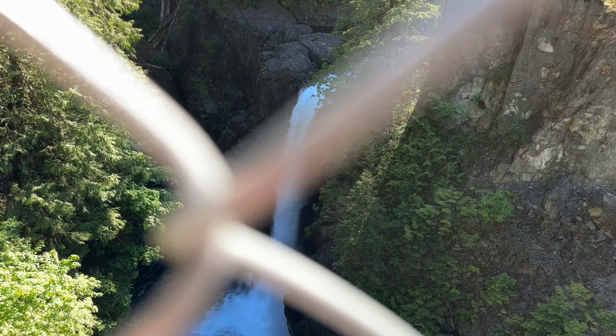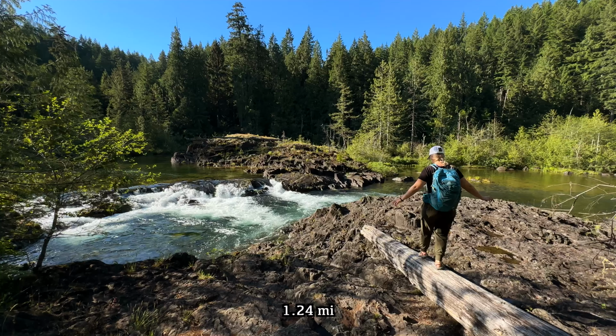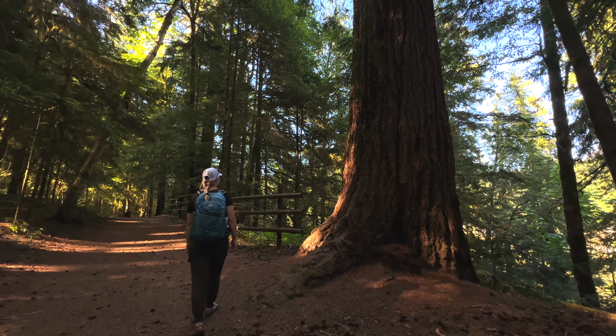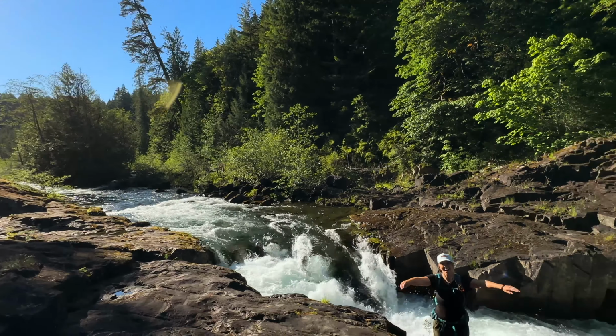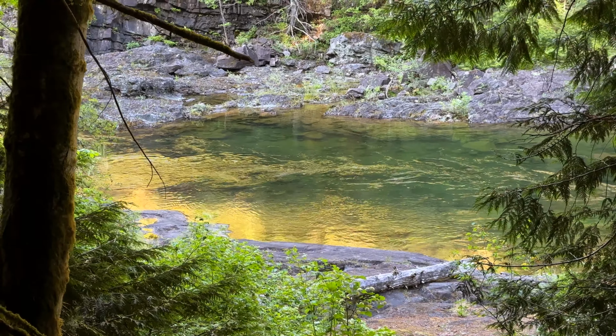If you only want to see the falls and the suspension bridge, the hike is about 2 kilometers, but you can extend the hike up to 4 kilometers to a few other viewpoints of Elk Falls through old-growth forests and along the river to the smaller Moose Falls and Deer Falls. There's also opportunities to swim, which at first seemed very dangerous that close to the top of the falls. But once we got a little farther upstream, I found a prime spot for a dip.